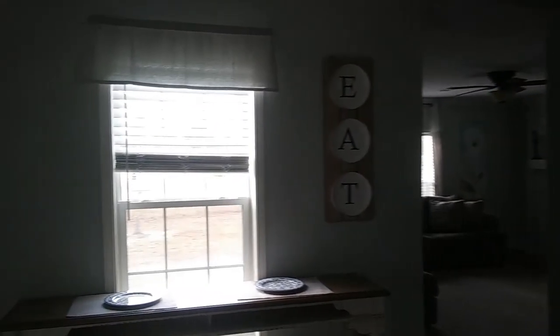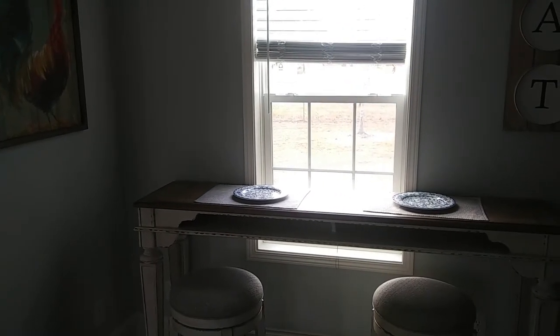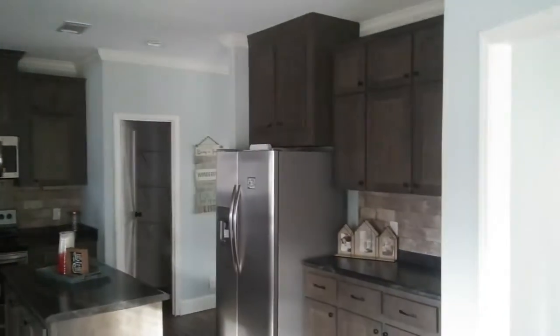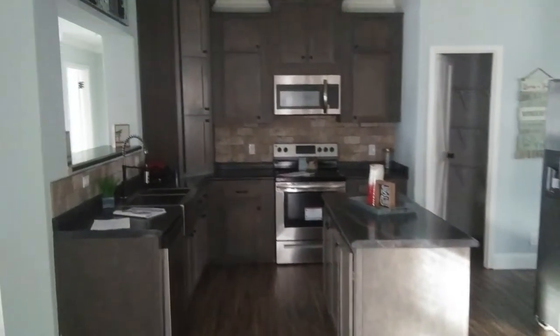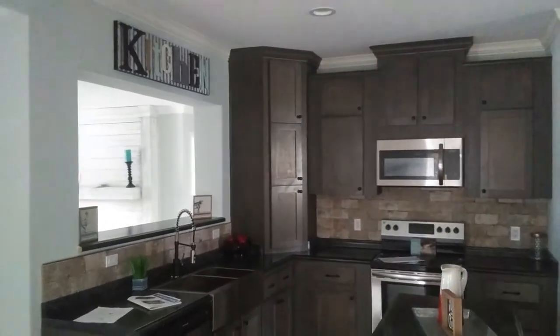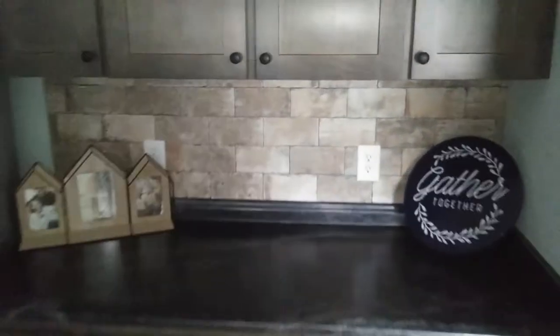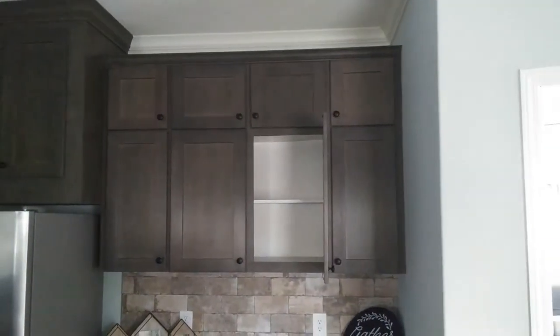I like how they have this area set up right here where you can sit in front of the window and have morning coffee and tea, whatever you want. Nice big kitchen. Look at this beautiful kitchen. Let me just give y'all a second to take that all in. Very, very pretty. This kitchen has a stainless steel appliance package, as you can see. Love this tile work right here. Gorgeous tile. Look at this beautiful cabinetry. Very nice.